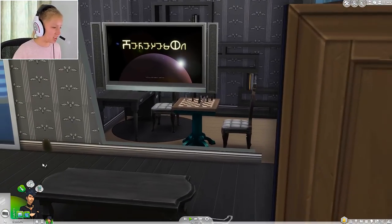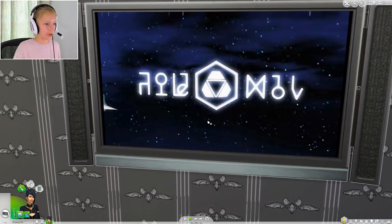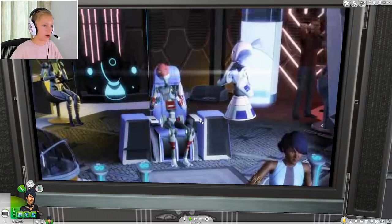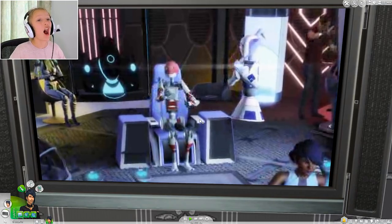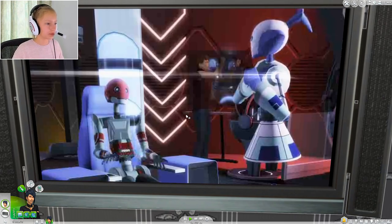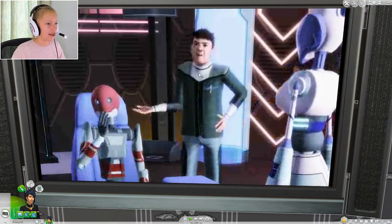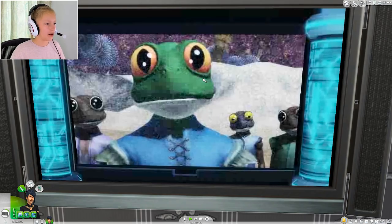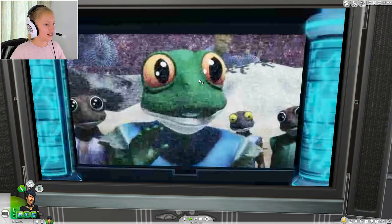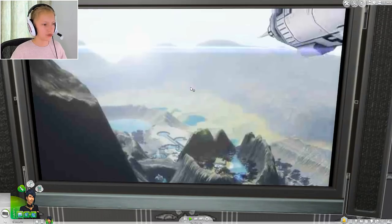Watch Adventurous Spaceship Simulator. Okay, why not? Let's watch Adventurous Spaceship Simulator. Let's see this. Reminds me of Star Wars. It's Star Wars! I like Star Wars. Robots! Oh, wait, are they capturing humans? Wait, isn't this guy human? Why don't they capture him? Why is there a frog? Is the frog friendly? This is a very strange TV show.